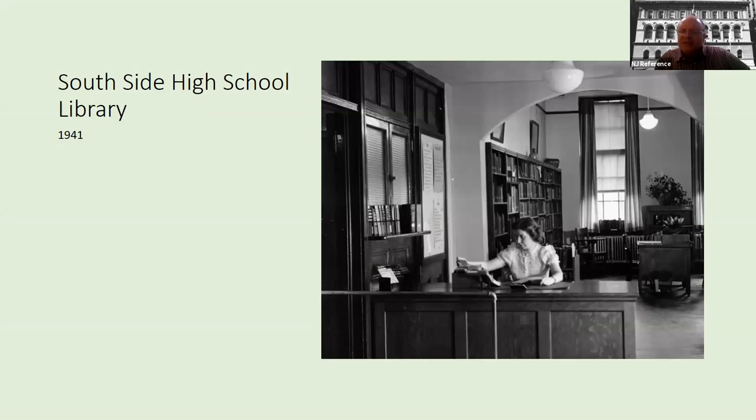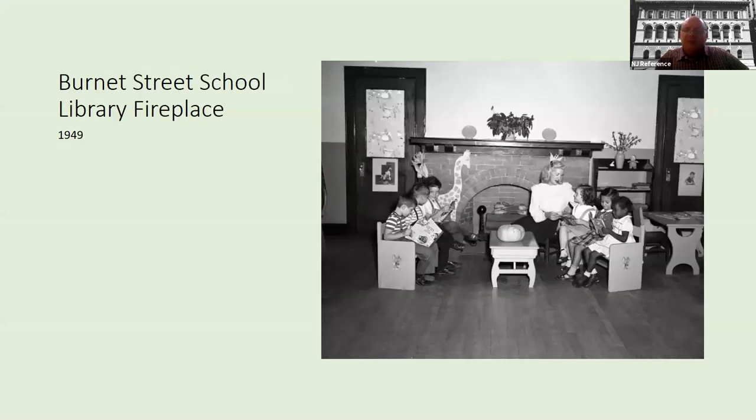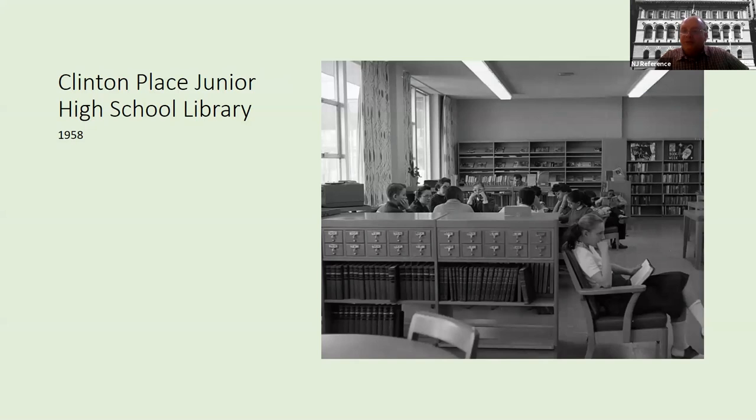The person at the desk is described in the metadata as a girl. I think she's a librarian or a teacher, though. She doesn't look young enough to be in high school, but I might be wrong. This is a picture from the Chancellor Avenue School Library in 1944. This is a picture from the Burnett Street School Library taken in front of the fireplace in 1949. Again, another picture from the Clinton Place Junior High School Library from 1958.